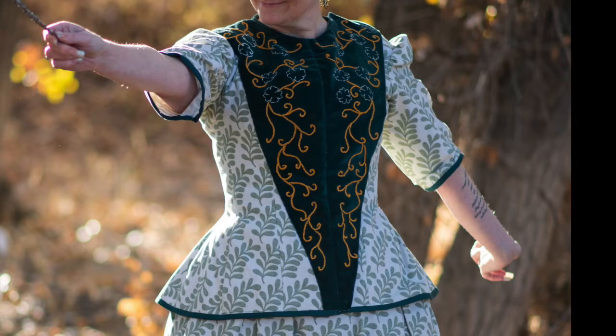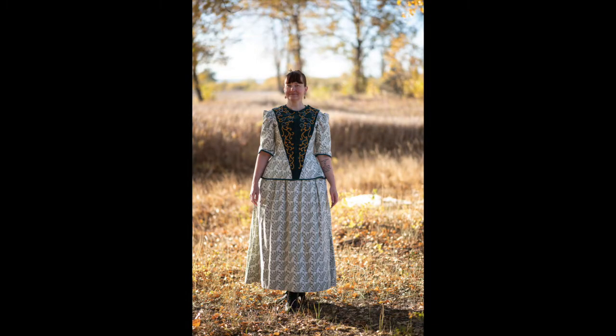Hand embroidered bodice with green leaf cotton broadcloth for the base. The bodice is short sleeved, edged in cotton green sateen, and the skirt is walking skirt length with a pocket on the right side.